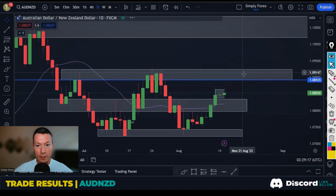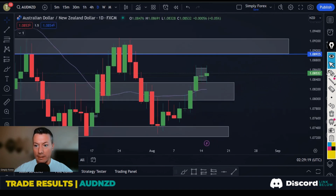Again, my target is just back up to this blue line here. This is where I'll still close 80% and then let 20% run, because it might go further into this grey zone or it might break this grey zone. We'll wait and see.